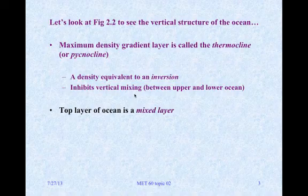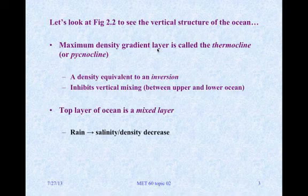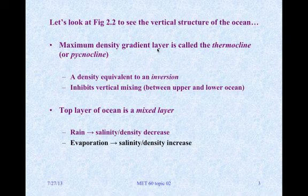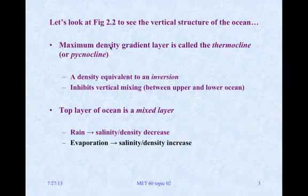The top layer of the ocean is called the mixed layer. That's the bit up here. It's well mixed in properties. When it rains on that layer, the salinity decreases, and at the same time when you have evaporation, the salinity increases. That should be fairly obvious, hopefully. If we go back to blue here, if you've got rain falling on the ocean, obviously it's going to dilute the saltiness of the upper ocean and make it less salty. But on the other hand, in some areas, for example the subtropical oceans where there isn't much cloud cover, evaporation will take away fresh water from the upper layers and increase the saltiness.